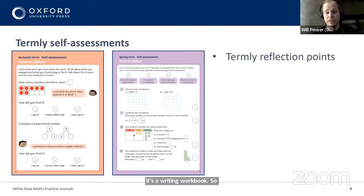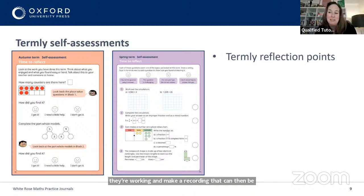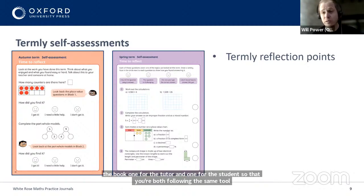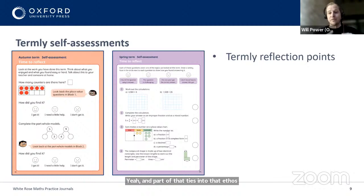It's either for the learner or the tutor to use the space in the book to show their working and make a recording that can be marked. I have a very simple workaround to this problem that I've just proposed, which is you just need 2 copies of the book, one for the tutor and one for the student, so that you're both following the same tool. Yeah, and part of that ties into that ethos that we really wanted to project around the product, which is ownership.